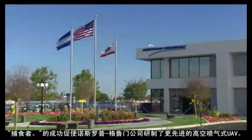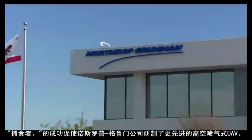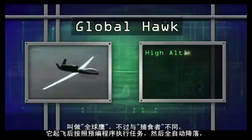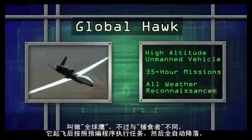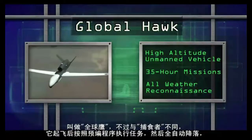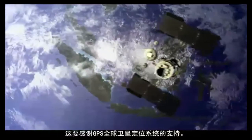The success of the Predator paved the way for the development of an even more advanced high-altitude jet-powered UAV by Northrop Grumman. It's called the Global Hawk, but unlike the Predator, it was designed to take off, fly its pre-programmed mission, and land all on its own, thanks to the GPS, or Global Positioning Satellite System.